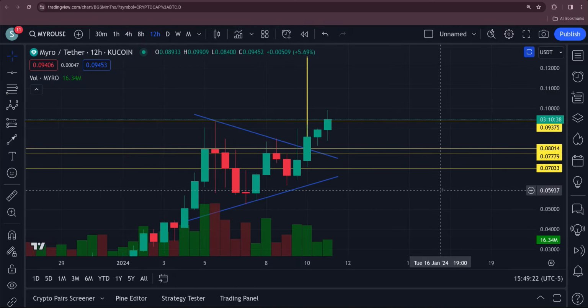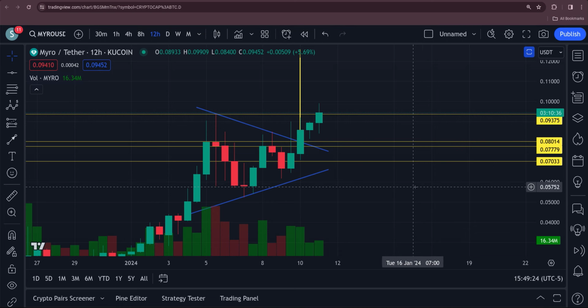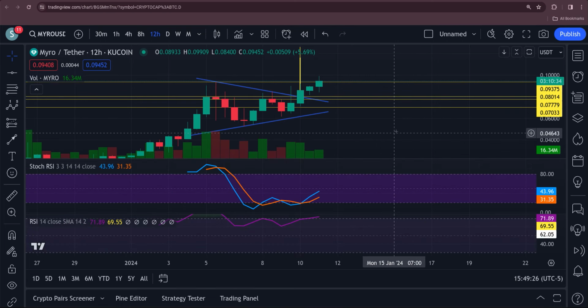All right, let's take a look at Myro here, and let's look at these RSIs. The 12-hour, 43 and a 31, heading up, it's bullish.